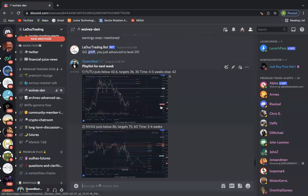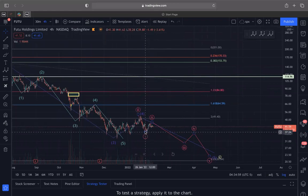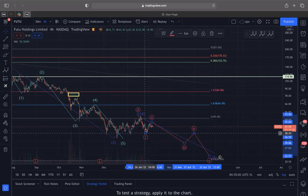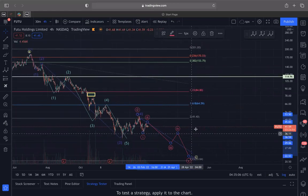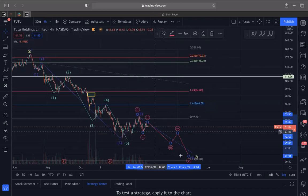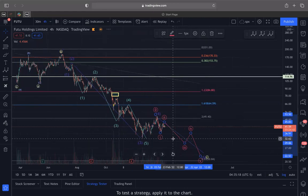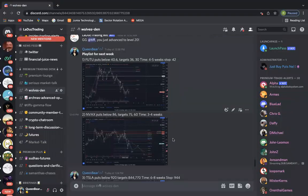So I said that below 40.6, I'd like this support to break, to kind of prove that this is not a 1, 2, 3, 4, 5 to the upside. So I have Fuji puts below 40.6, right? And my targets are 36.30. Give it 4 to 5 weeks, right? Futu is a pretty volatile stock too, so it can certainly happen a lot faster. So that was my first play, right? I'm bearish on Futu. I think it's going to sell off.